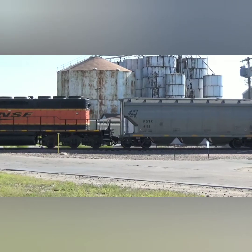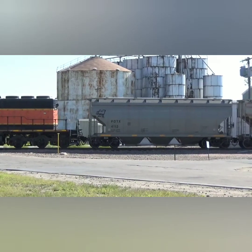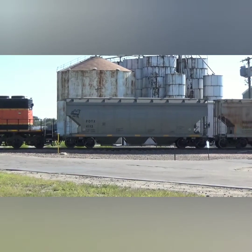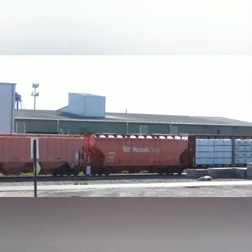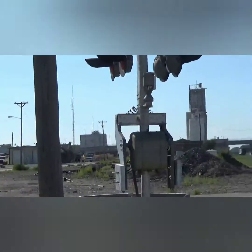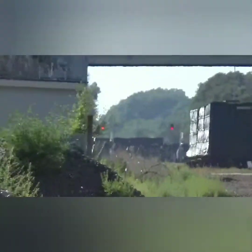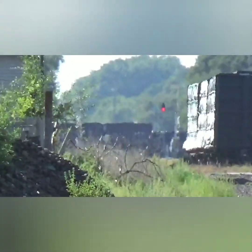BNSF does cross the Union Pacific lines here where the old CNW and their Transcon line, or their line coming out of Omaha, come together. I will pan to the right so you can see it. This train is in the diamond now, all the way, there's the back end, crossing the diamond right there.